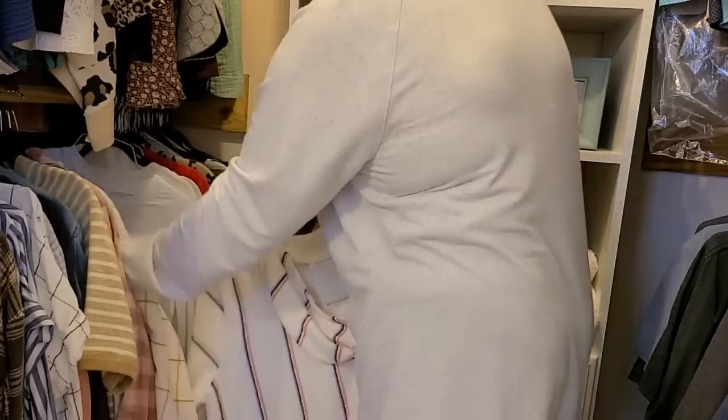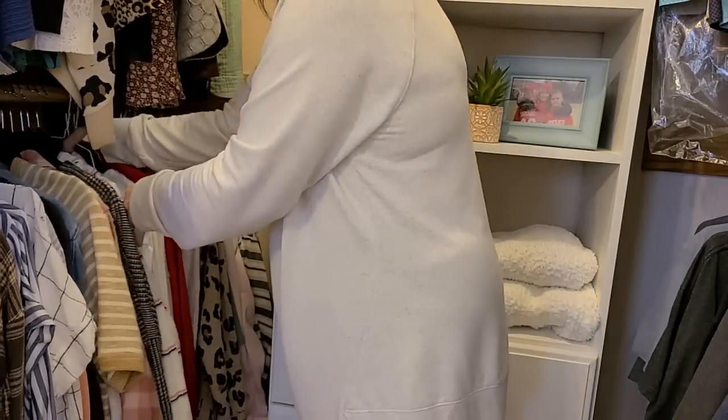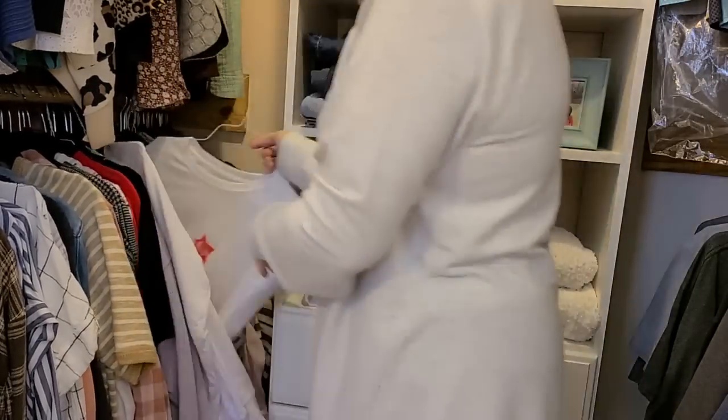As I'm watching myself pull out all of these wire hangers that are not supposed to be there, I'm reminded to tell you guys, when I redid this closet about a year ago, I'll link a video below in my description box of me redoing this closet.